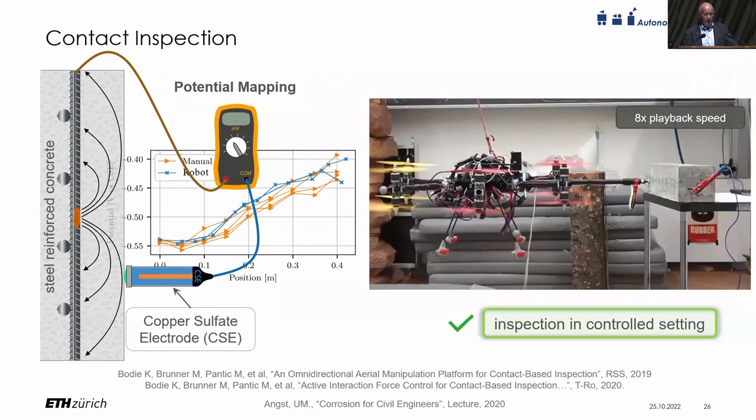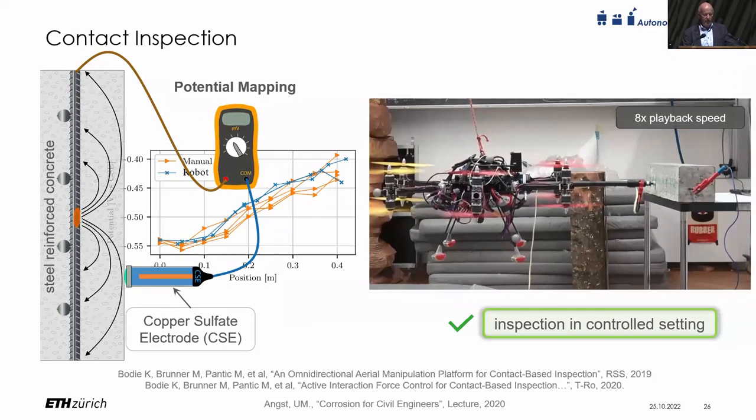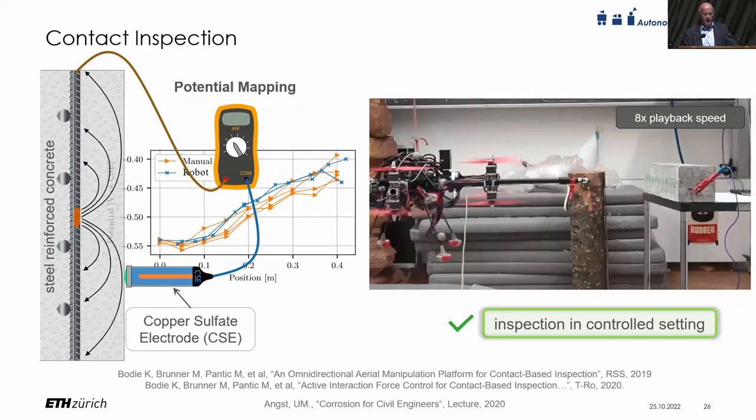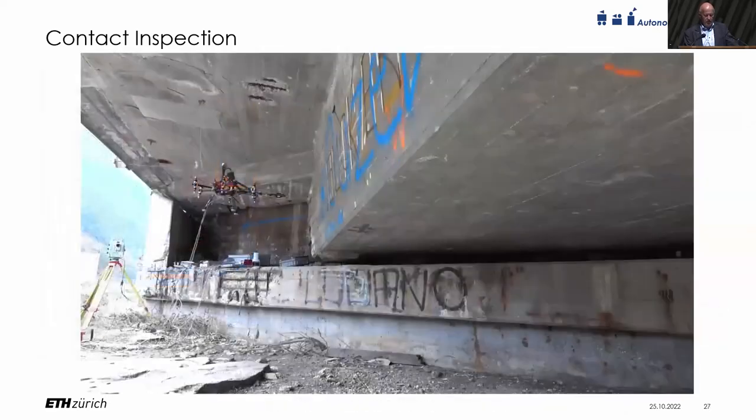Again, here we have this omni-axial flying platform, which allows us to apply a constant and reasonably high force towards the environment. And we have shown that this allows us to have a good measurement of what the status of the reinforcement steel is in the bridge.